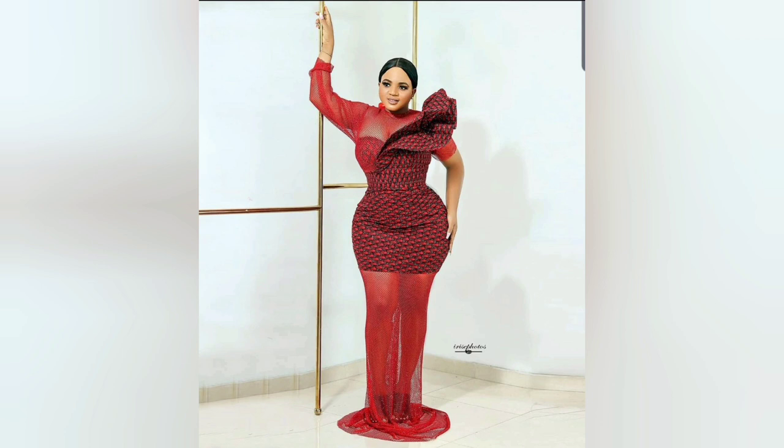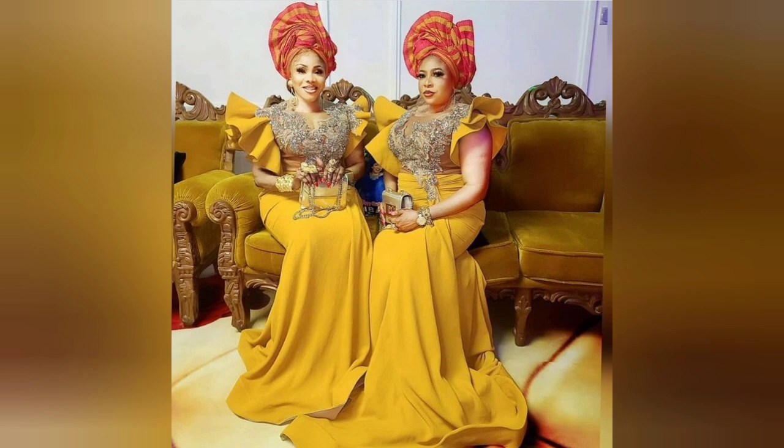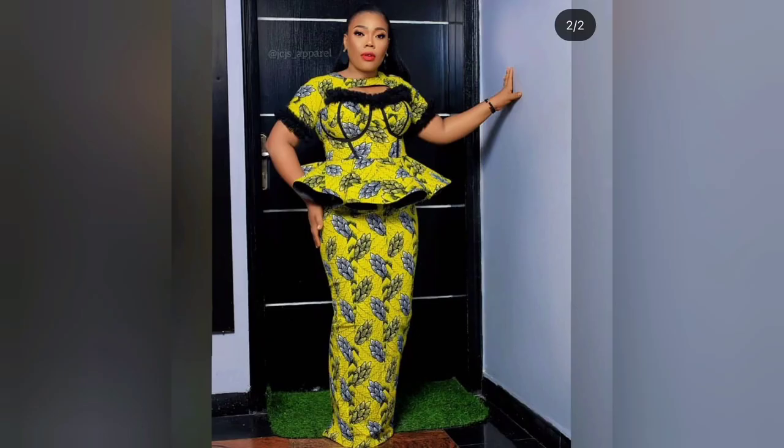You all know that this tie has been trending since last year. Is it October or September, after Tiwa Savage rock it? This one as well is for our classy mummies, our elegant women. You can design this tie with lace. You can as well rock it with Ankara, any which one.